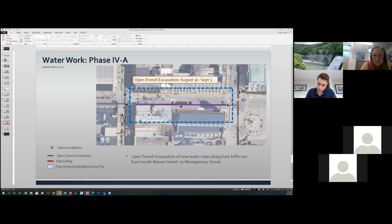And this is the block that we're going to coordinate with National Grid, because we're going to do a portion of it, and then they're going to come in and do their component of this block after we're done. So if National Grid is saying 2 to 3 weeks of their work, and we're out of there September 3rd, it looks like National Grid will be in there the first 2 weeks of September, thereabouts.